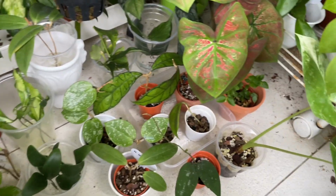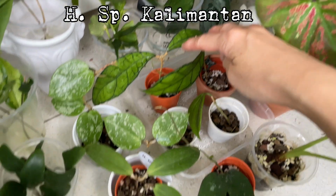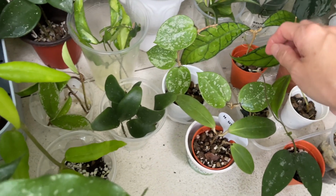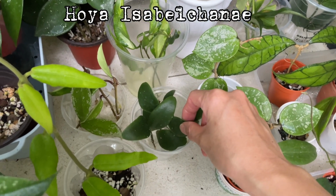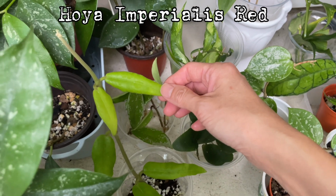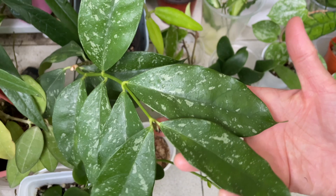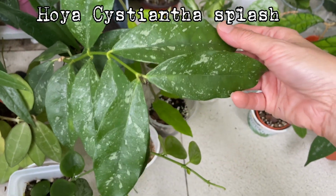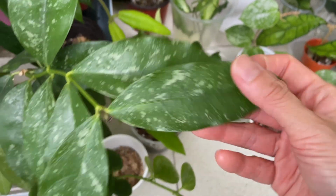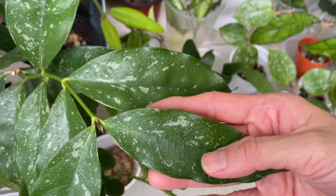I mean, Hoyas everywhere. I've got my Kalimantan, my parasitica Hot Splash, my Isabel Chanii, my Imperialis Red, and my gorgeous Cystiantha Splash. This is really a very nice Hoya with, just look at the leaves. It's just so deep green.